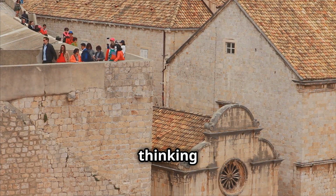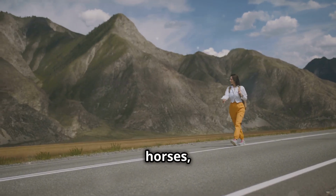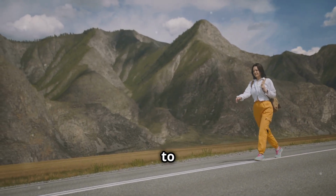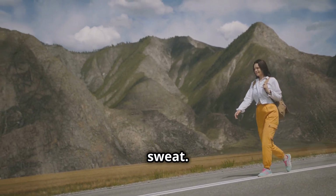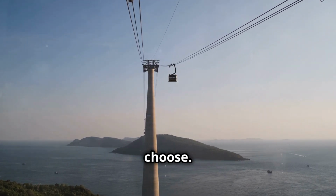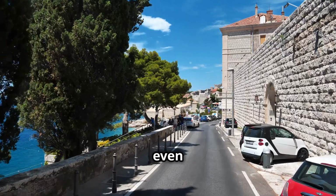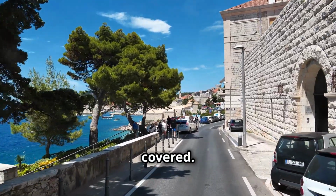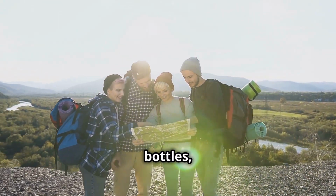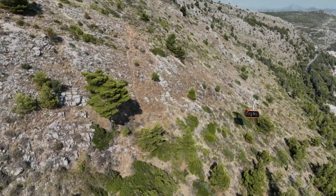Now, I know what you're thinking. Getting up a mountain sounds like a drag. But hold your horses, because I've got, count 'em, 4 easy ways to get you up there without breaking a sweat. Okay, maybe a sweat depending on which option you choose. We're talking cable cars, hiking trails, driving, even taxis. I've got you covered. So, buckle up, grab your water bottles, because we're about to dive headfirst into the adventure that is Mount SRD.